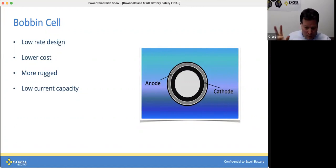So a bobbin cell generally has the least surface area, and we consider this to be the low rate design. It's generally our least expensive cell that we're going to work with. It generally has less surface area and fewer parts that can go wrong, so they're often considered to be the most rugged. But because that surface area is quite low, they're going to have the lowest ability to generate current flows.